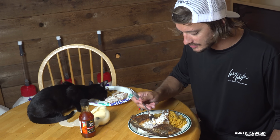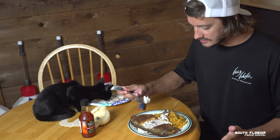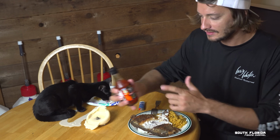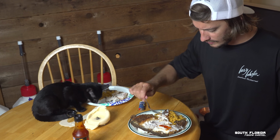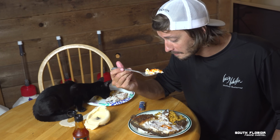They're fun to catch, and when you cook them whole like this, the meat comes right off the bones, so you can basically eat the whole thing except the bones. Alright, that's to die for. Let's try it with some Thai chili sauce. There we go. Get a little Thai up in here.